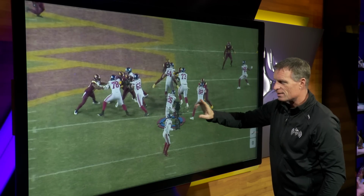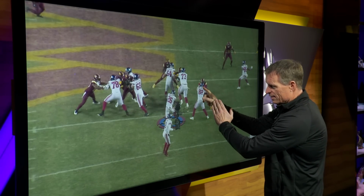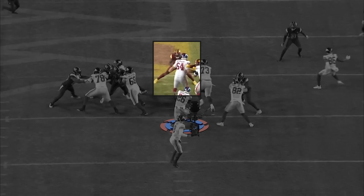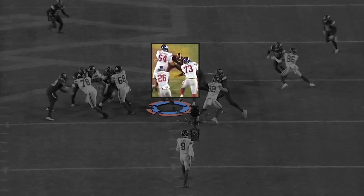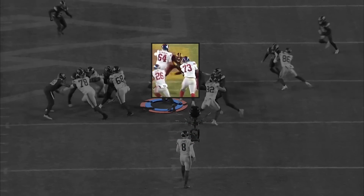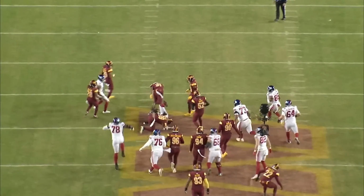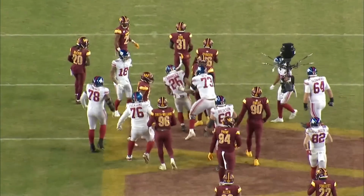Saquon Barkley does this head bob right to the right. Watch how this linebacker reacts, and then watch what happens. He steps to the right, linebacker pulls his head back underneath. That opens that gap right there. Spin move on the safety again. Not a complex run game, guys, but we have to stop Saquon Barkley.